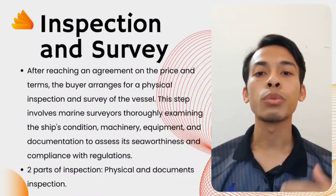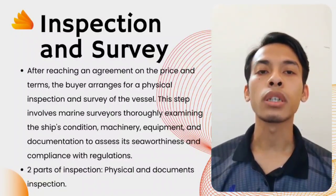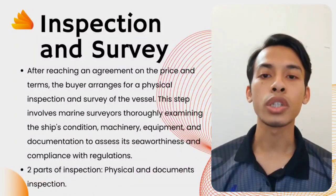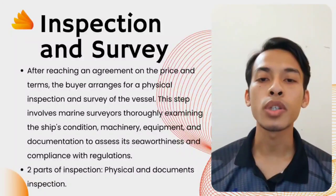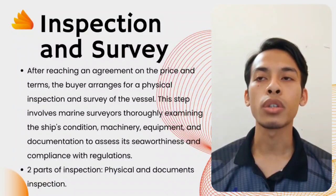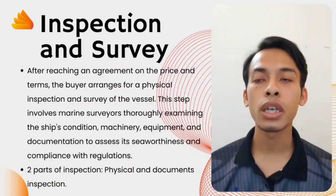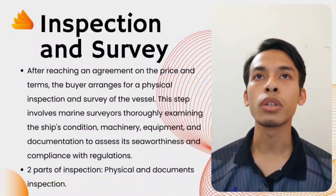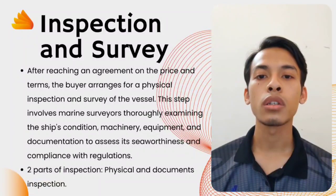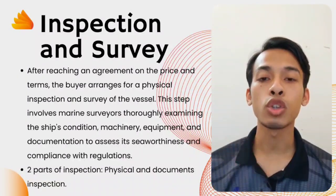When they are satisfied with the negotiation of the price, they will proceed to an inspection and survey of the ship, to make sure the ship is in good condition or not. They will inspect the ship's condition, the machinery, and the documentation, whether it is seaworthy or not.